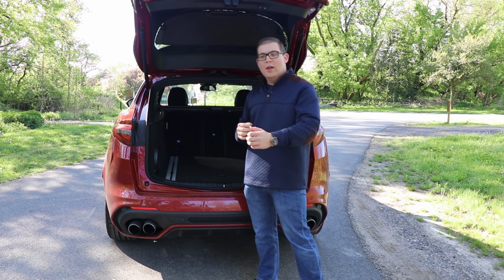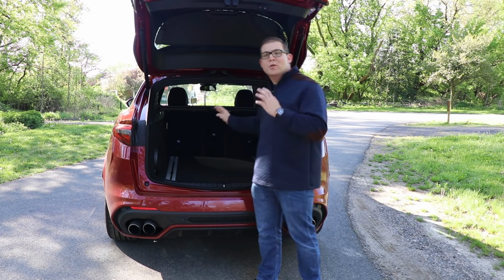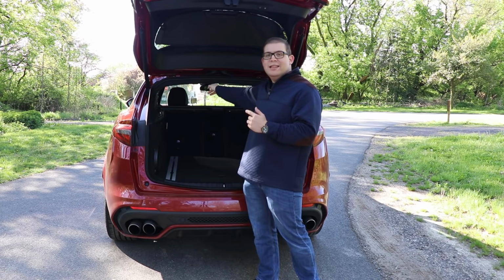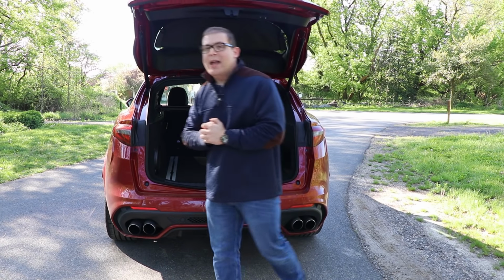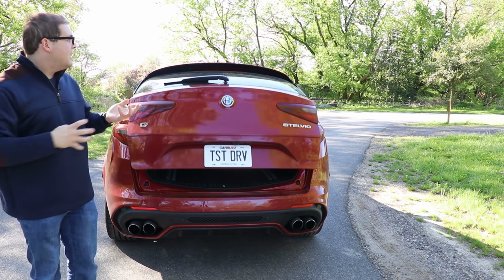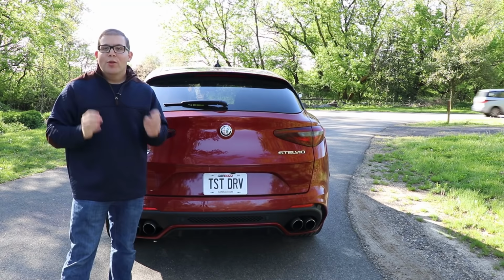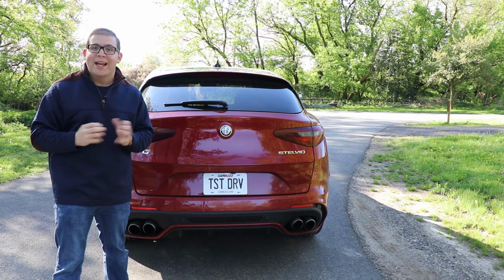And they also have little releases that you can activate from the second row as well. So if you're not back here and you're actually in the second row, you can lower the seats that way as well. And of course, you have a power tailgate. So it is quite practical as a family hauler, but the real reason you buy a Stelvio, as I mentioned, is because of the way it drives.